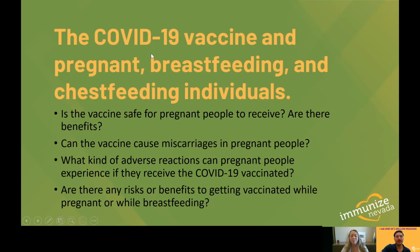Moving right along to COVID-19 vaccine in pregnant, breastfeeding, and chest feeding individuals. Is the vaccine safe for pregnant people to receive? And I think that we can all maybe assume yes. What are the benefits for being able to get vaccinated while pregnant? So I'll start off a little bit with the vaccine safety during pregnancy and breast and chest feeding.